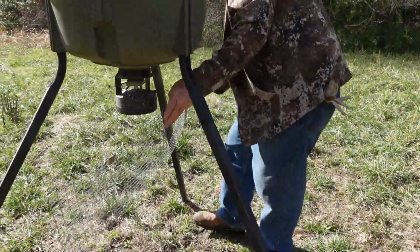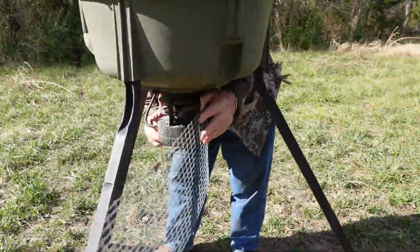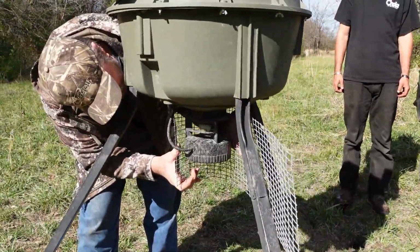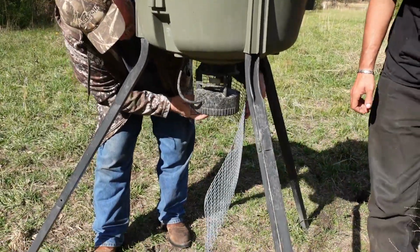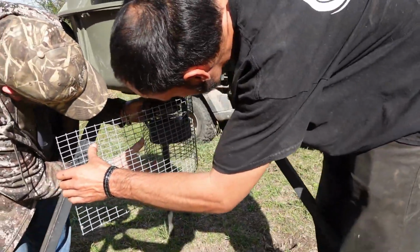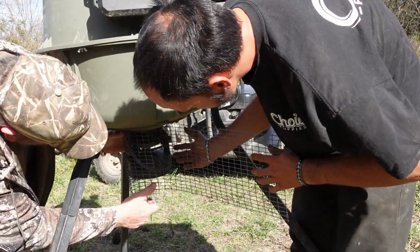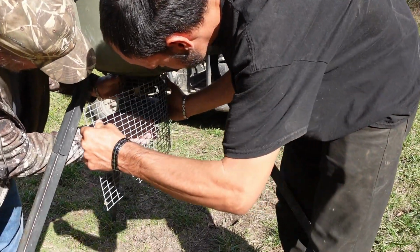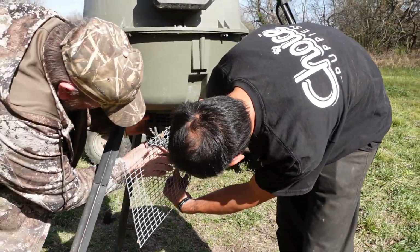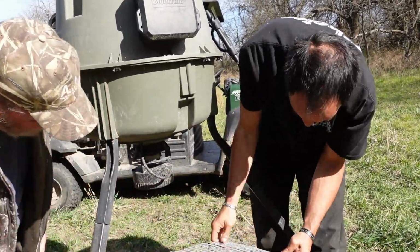Okay, so Robert cut a piece of wire that we're going to wrap around the spinner, is that correct? Yep. And turn that over there, Lee. Just keep curling it around. Yeah, we got the wire right here. The corn will still come out for the deer, but the raccoons won't be able to gorge on it. Can you see where it's got to stop? You want to overlap? Yeah, I want it to overlap a little bit. Right there. Okay, cut that off.